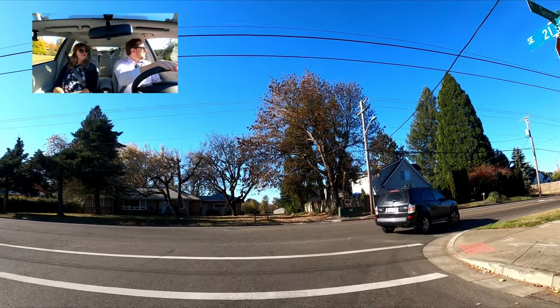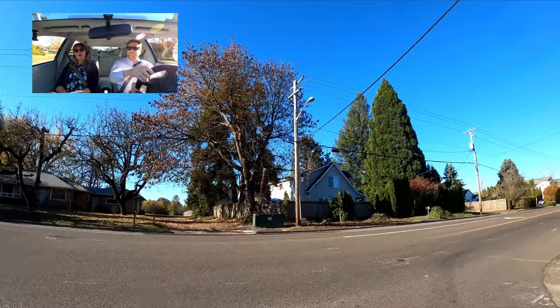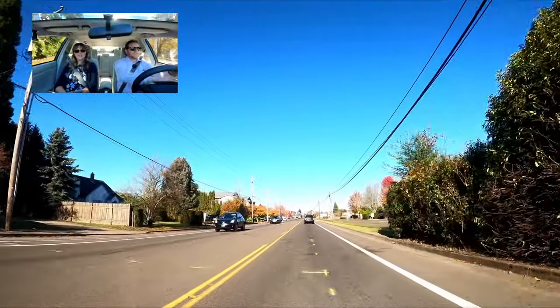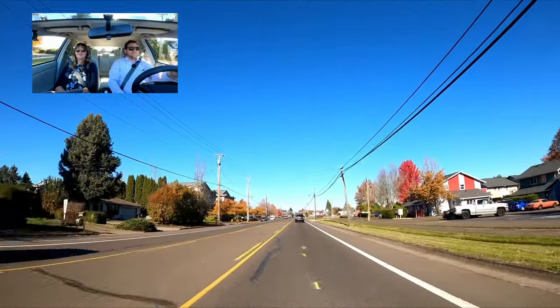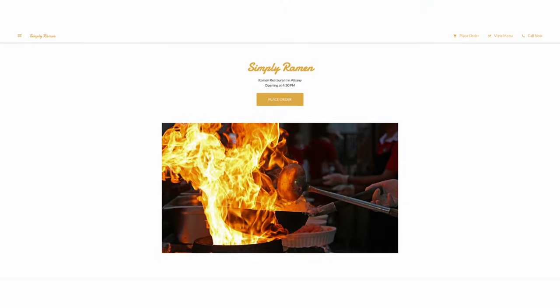All right, so we are going right onto Geary. We're passing by the infamous Pink Elephant mailbox. It was just behind us, actually. Yeah. And we are just about to pass Simply Ramen. Simply Ramen is so good.